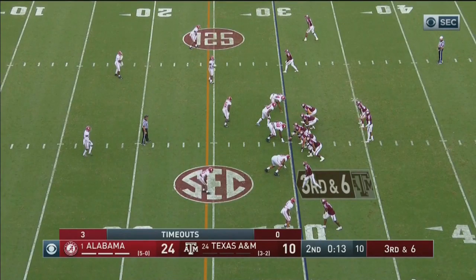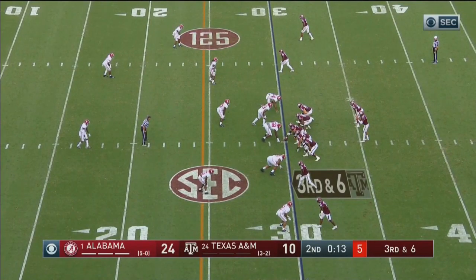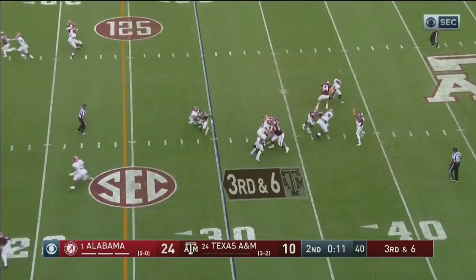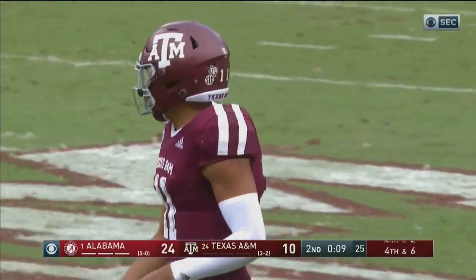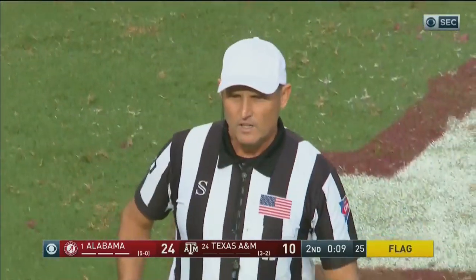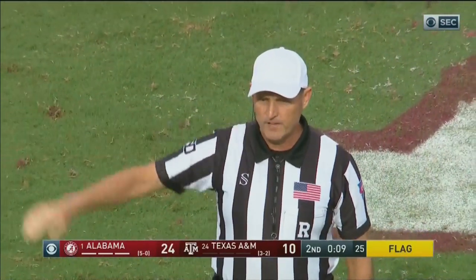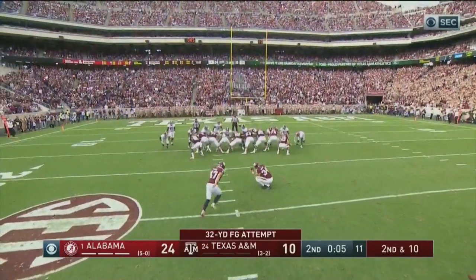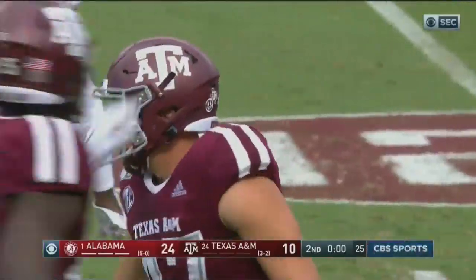Seth Small, long of the year is 50, their field goal kicker. Third down and six. Mond fires incomplete with 9 seconds to go. Yeah, and they better be careful not to get a holding penalty on this play right here. Personal foul, number 58 on the defense. Look at the way this half has ended for A&M if they get this thing through the uprights. Small will get it through the uprights from 32 yards away.